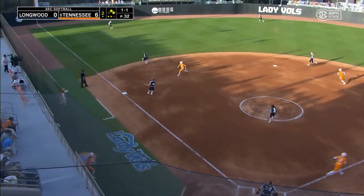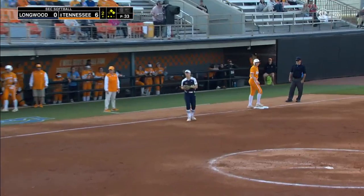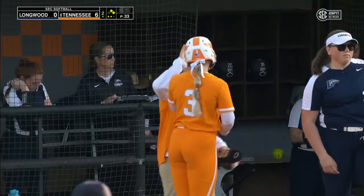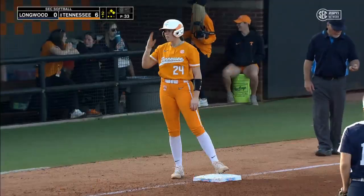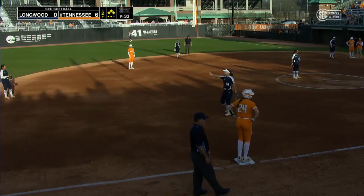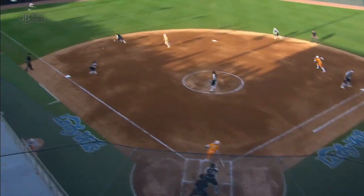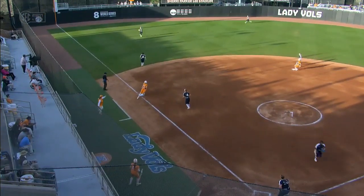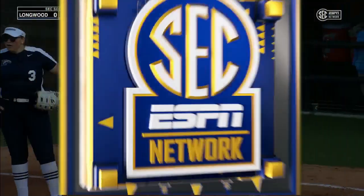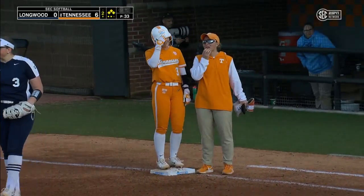Hit sharply through the left side of the infield. Gibson held up at third, and the bases remain loaded. Second hit of the inning for Panel. Panel stays inside that ball nicely, drives it through the 5-6 hole. Coach Weekly holds her up at third. The bases are loaded up again here.